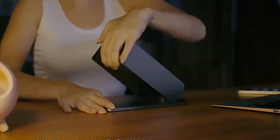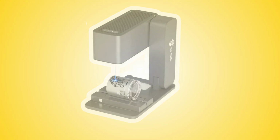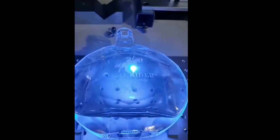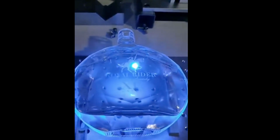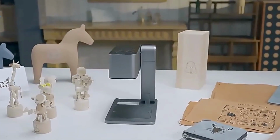Seventh is custom bottle branding. This small engraver, priced around $1,500 to $2,500, etches logos or text directly onto glass bottles. Perfect for wineries, breweries, and small beverage brands looking to stand out. What they're buying isn't just a bottle. It's branding, identity, and perceived value. With a machine this compact, you could offer services to dozens of local craft businesses right from a workshop.